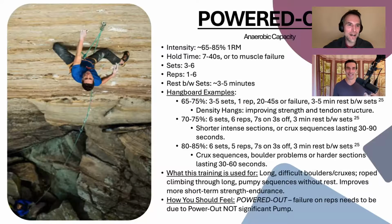All right, so next one is pump. Or, oh, my slides were messed up. Powered out. Powered out is anaerobic capacity, so the strength part of strength endurance. This is going to be a little bit more 65 to 85% of your one rep max. And remember, this is your anaerobic lactic pathway being accessed, 12 seconds to 2 minutes.